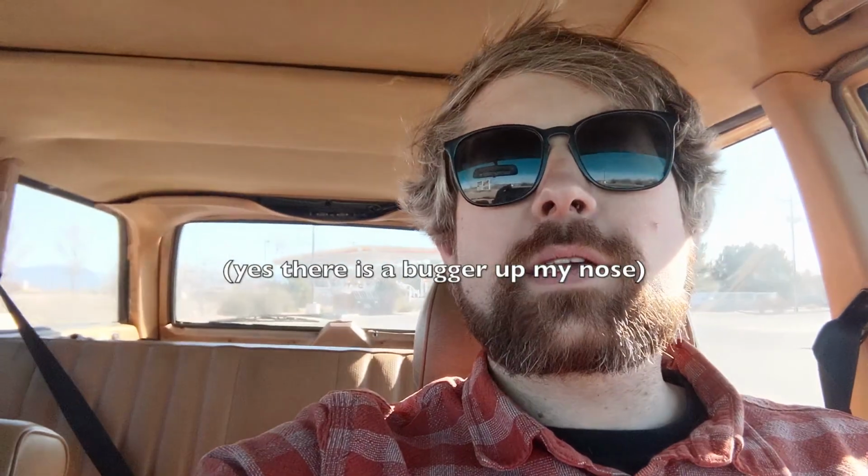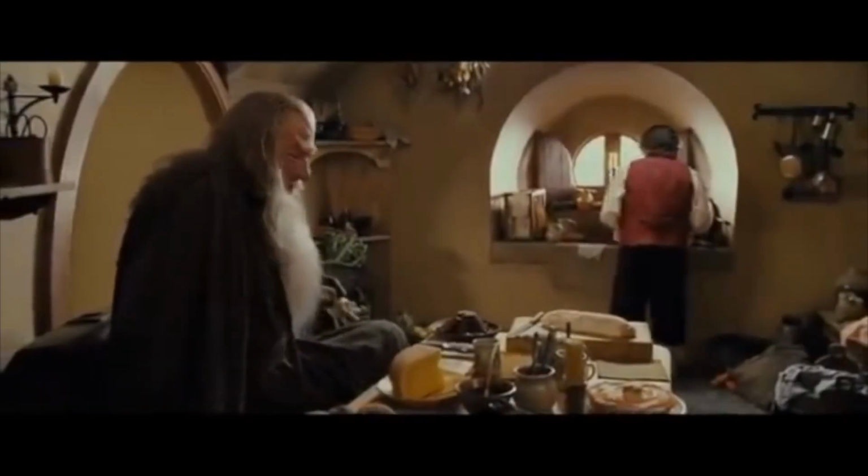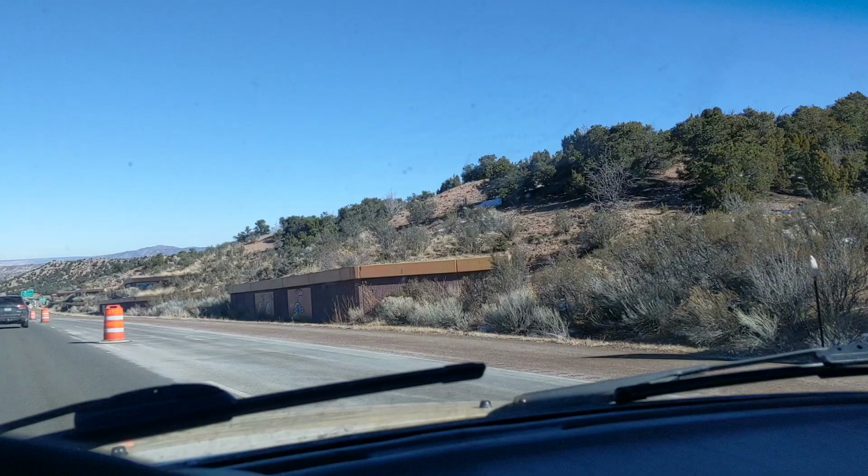Okay, I'm in Santa Fe, and I'm gonna drive now to Taos, New Mexico, cross the mountains kind of around Red River, and get to the Angel Fire Ski Resort. Cause I gotta go through some mountains while I'm in here. You know, it's like that scene in Lord of the Rings, The Fellowship. I want to see mountains again. Mountains, Gandalf.